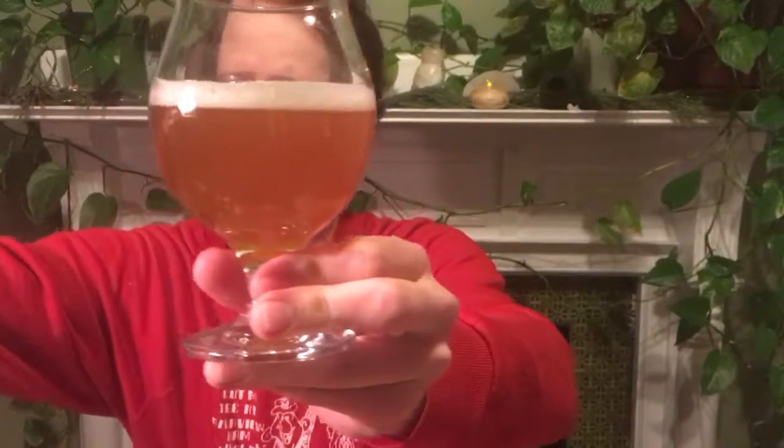And I have actually had this once, like a small pour on tap in Portland, and I thought it was pretty good. This isn't really usually the style I like to drink a lot. I do like some triples, but a bourbon barrel aged triple with coffee is a very unique thing. I don't know any other brewer that does that.